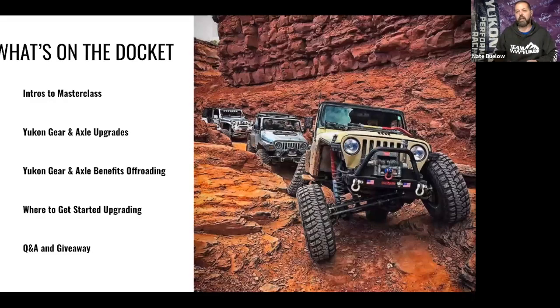And especially for the automatic transmission guys, it helps to keep you from pushing through, so the engine's not sitting there at an idle trying to push you through that descent. So you get that ability to actually get some engine braking going on.